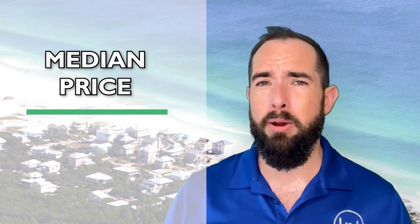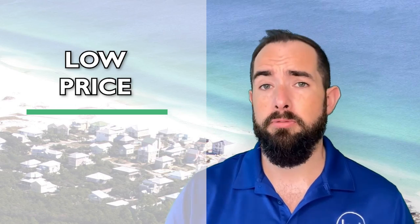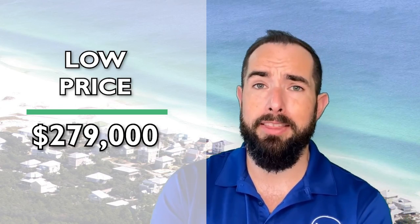All right, for the median price to move into this area, it's about 1.8 mil. That's a high all the way up to 24 million, at least what we've seen in the last 6 months, and a low, what we've seen as 279,000.